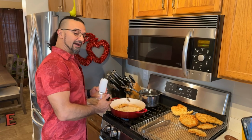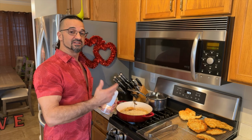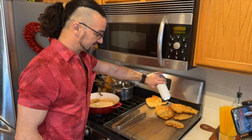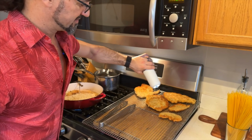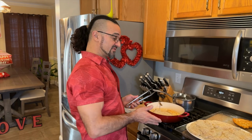So as we were frying these up, I was snacking on them, which you should do. We decided that we need to add some salt to these. So as soon as they come off, lay them down and add a little bit of salt to them. There it goes. All right, I'm going to finish frying the rest of these chicken breasts and catch you on the next step.